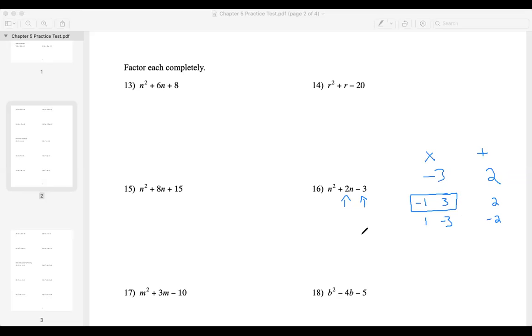So for the simple ones, it's different than the more challenging ones. For the simple ones, you can immediately jump to the answer. The answer will always look like this, with the variable n as the first thing. These are questions 13 through 18. Notice the a value here is 1. In other words, the number in front of n squared is 1.